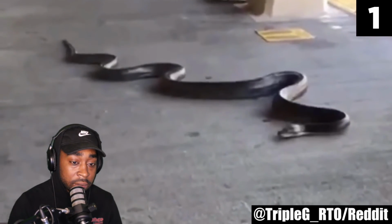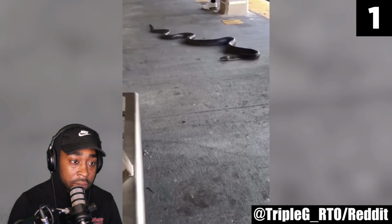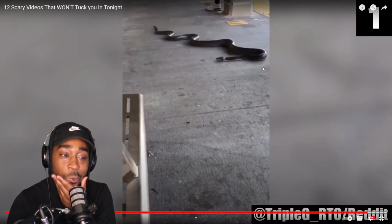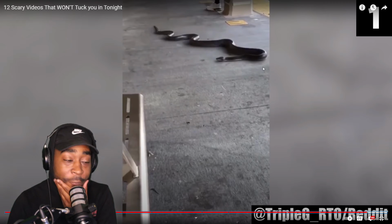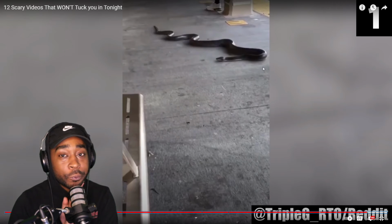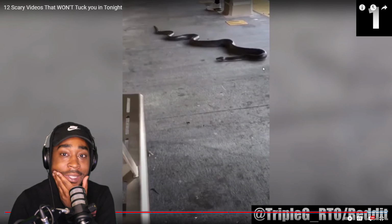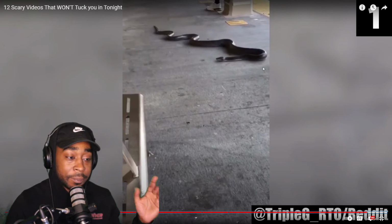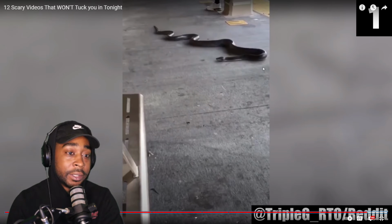It feeds on rodents, which may be why it's lurking in a New York subway station. That's why it's so big. It's in New York. It's been eating them big rats. If you ever seen, go Google rats in New York City, and they look like possums. Big rats. That's why he's eating good. That's why he's so big.